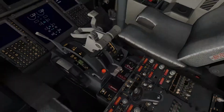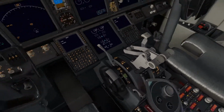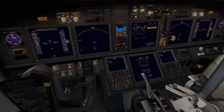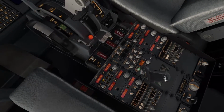Now for this recording, I have reduced the recording frames to 30 frames, in the hope that it should match the simulator's frames, so we will get less jittery recording and a more pleasant viewing experience. So it's still a work in progress.